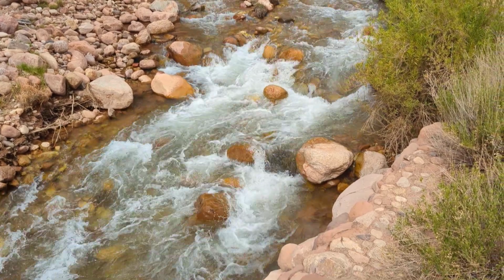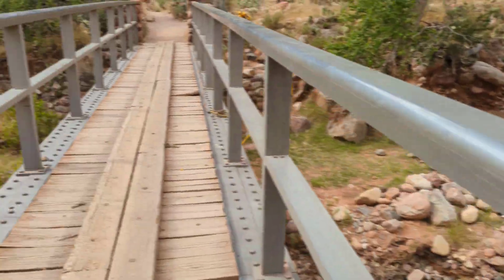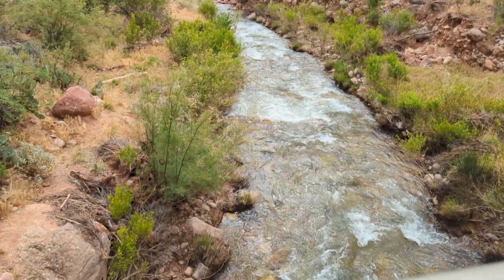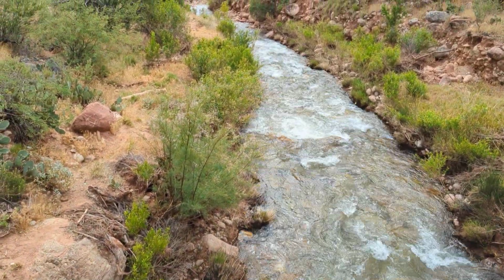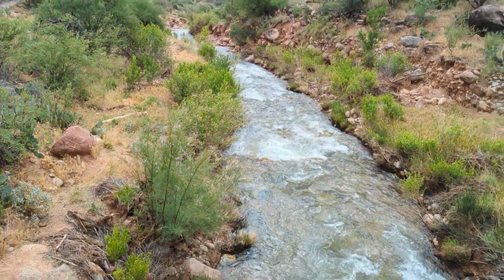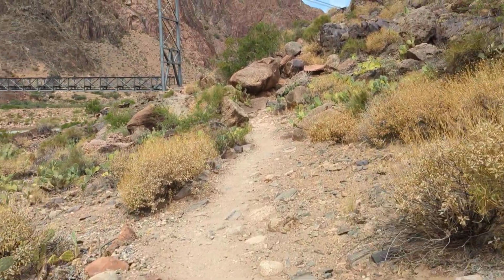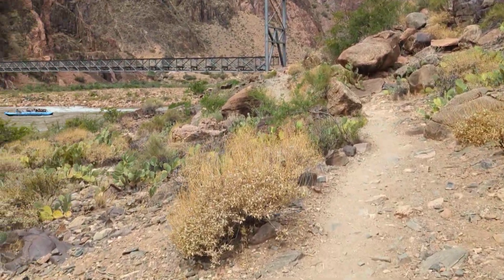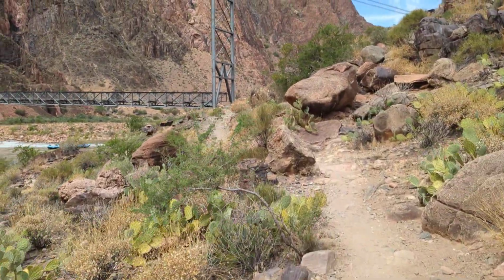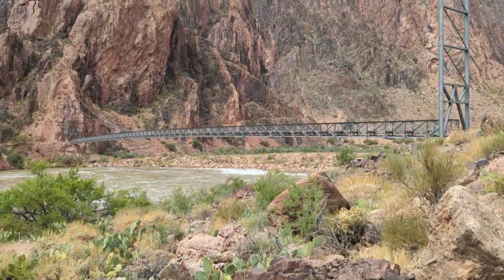This is a little tributary that runs into the Colorado. We've got a bridge across it here. And it runs down, it hits the Colorado just down the way a couple, maybe 300 yards. Real pretty little stream. All right, we're coming up to the Bright Angel Trail. We're at the beginning of the Bright Angel Trail. There goes a raft. And here's the bridge that's going to take us back over to the south side and then up the Bright Angel Trail.